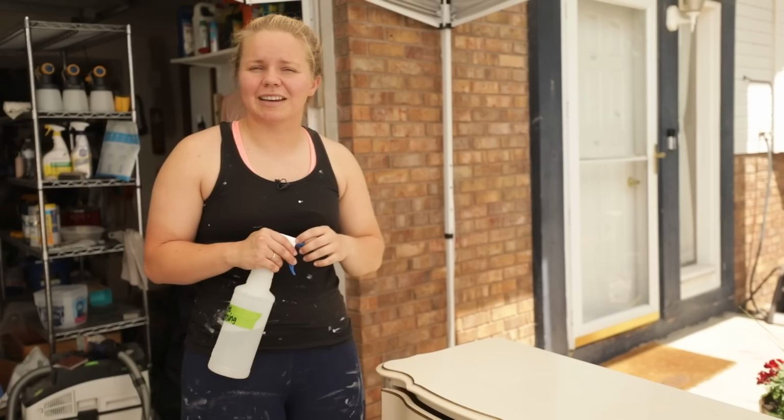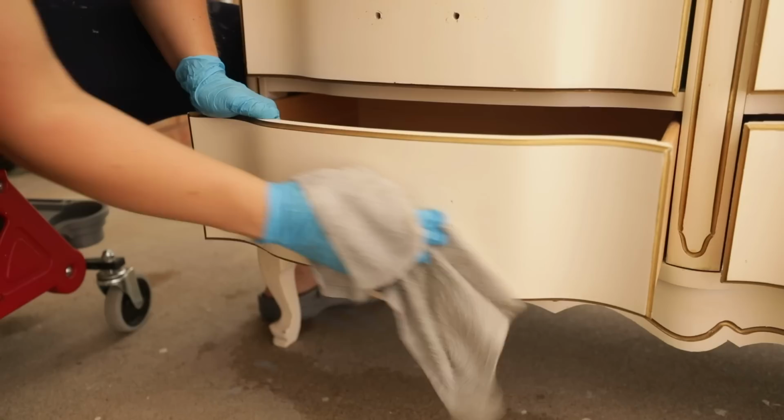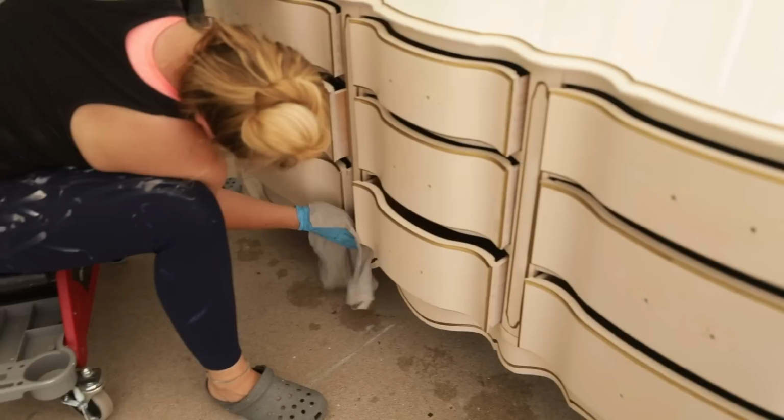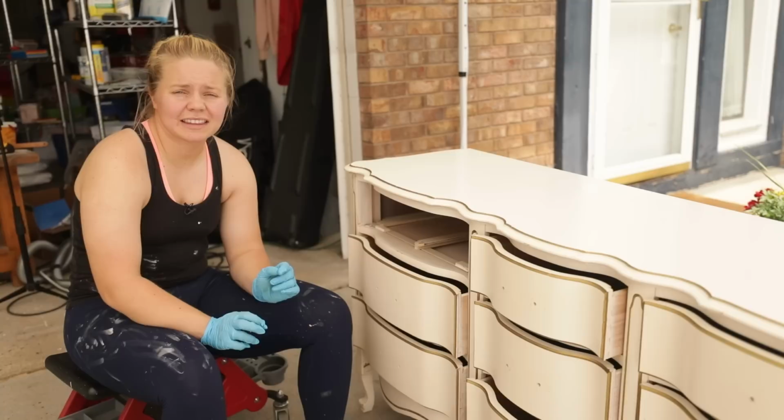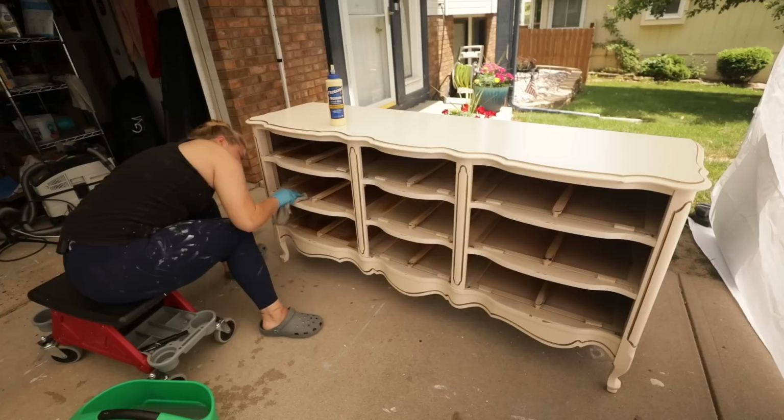White Lightning is actually a granule substance and I just take it and put it into a spray bottle so it can dissolve and then I can continue to reuse the same water as opposed to having to get rid of it every time if I were to dissolve it in a bucket. All right, we're gonna go ahead and take the drawers out and number them because I do need to still clean on the inside of there, so that's just gonna be the easiest way for me to clean while I've still got my cleaner out.